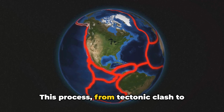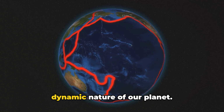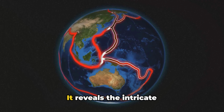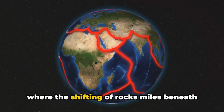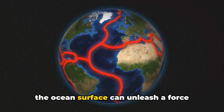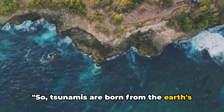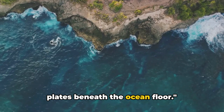This process, from tectonic clash to oceanic onslaught, is a testament to the dynamic nature of our planet. It reveals the intricate interconnectedness of Earth's systems, where the shifting of rocks, miles beneath the ocean surface, can unleash a force capable of reshaping landscapes in mere minutes. So tsunamis are born from the Earth's ceaseless dance, a ballet of tectonic plates beneath the ocean floor.